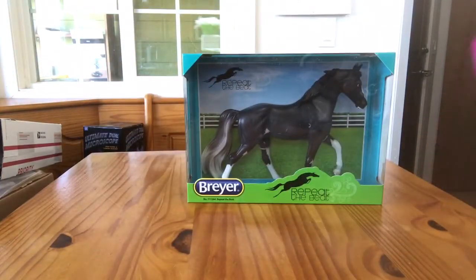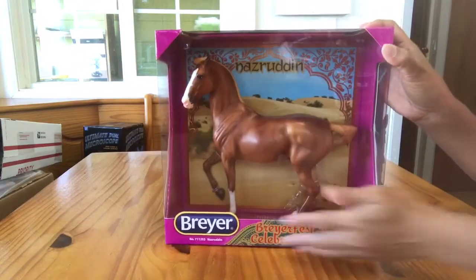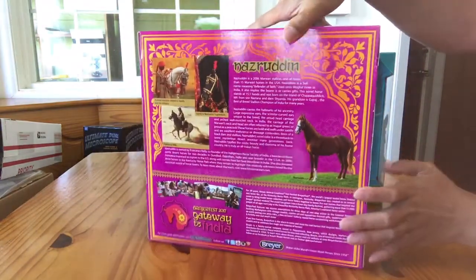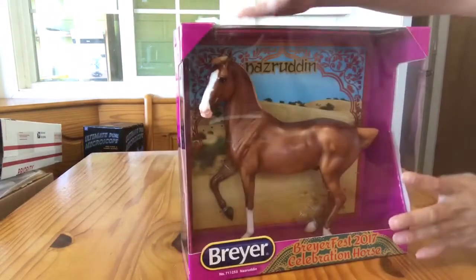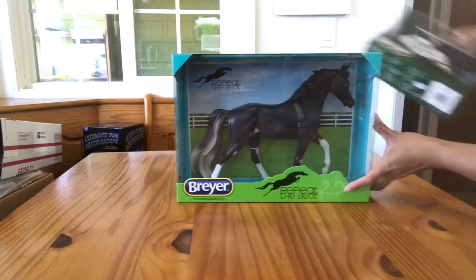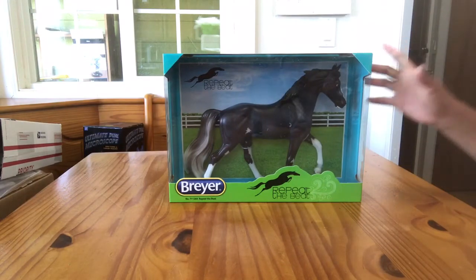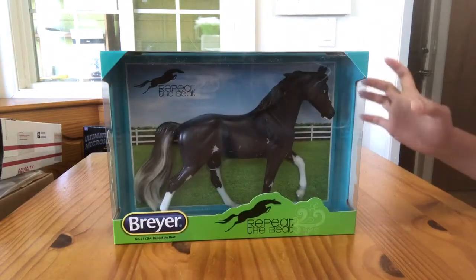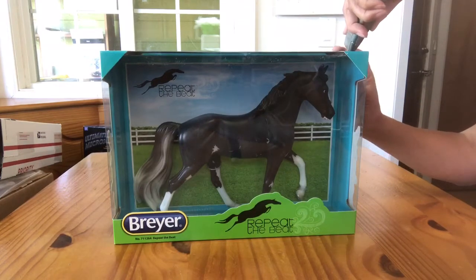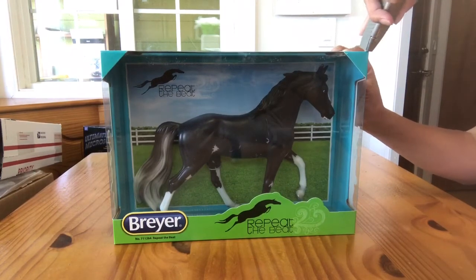And even Mr. Nasruddin was in a gorgeous purple box with a little bit of green, Indian theme. So Breyer really went all out with their packaging this year. Super duper job. Today I'm going to be deboxing this lovely Repeat the Beat. Breyer did completely sell out of these at BreyerFest, so you will not see any of these on the BreyerFest leftovers for the website.